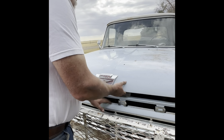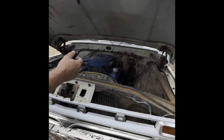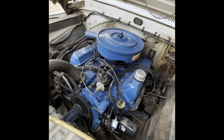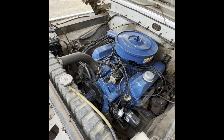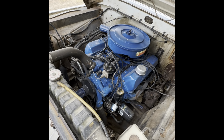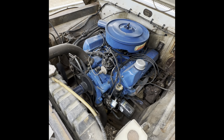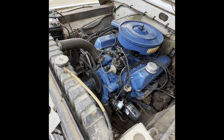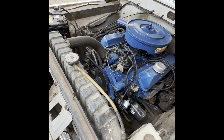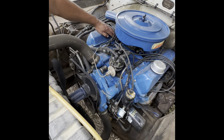We're gonna pop the hood. He did some really nice work in here when he did it. He's got it all painted up nice and pretty. There's some newer replacement parts in here, but for the most part, this is all original. This is a 352 V8, which was the only available engine. Looks like the carburetor must leak a little. We had it fired up yesterday.